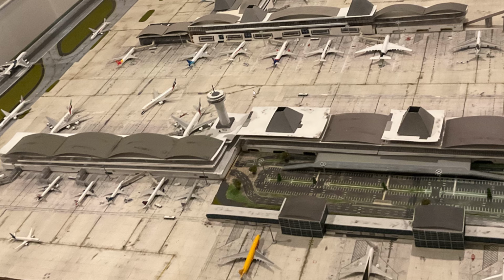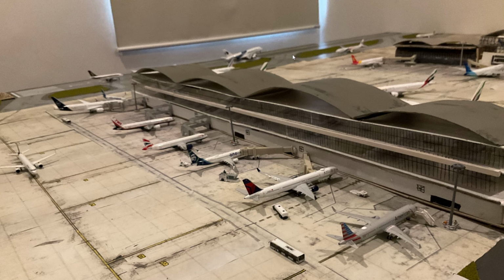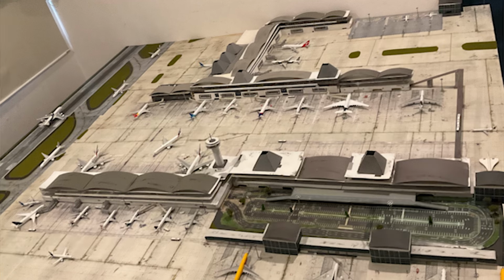The terminal buildings look really nice as well. I like the train crossing the airport apron. And overall speaking, I really like to see how the airport has improved from the previous season.